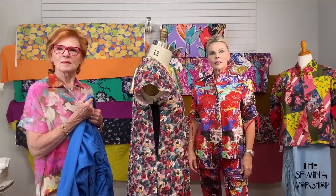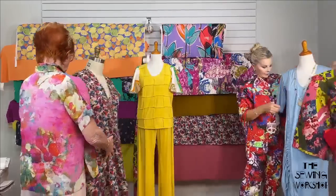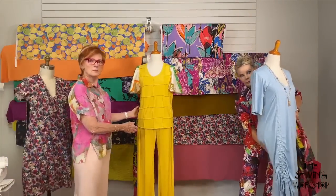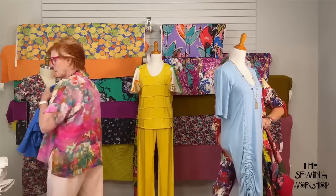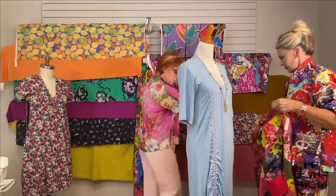Can we see the gathers on the blue dress again? And also, if you can, the inside of a ruched sleeve. Okay. Let's put this back so they can see the bottom of that blue dress as well.